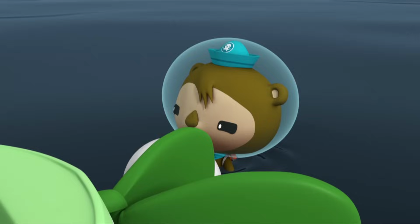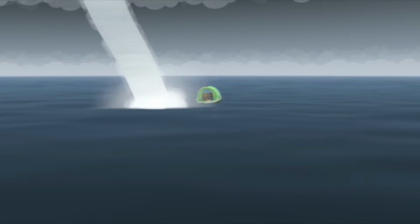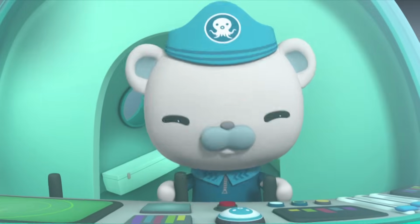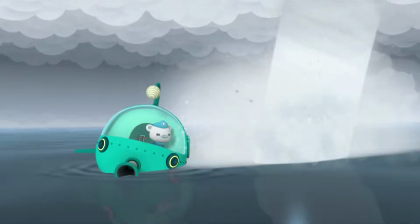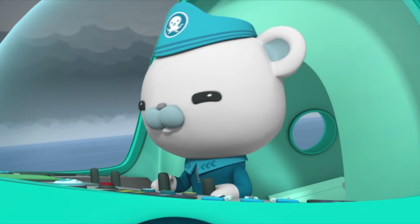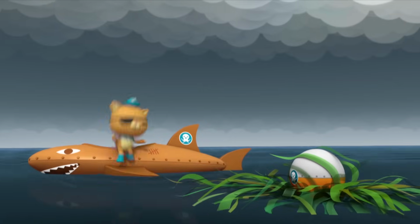Shellington, hurry! Yes, four down, one to go. Captain, I found the last float. Try to get it quickly, Kwazii.